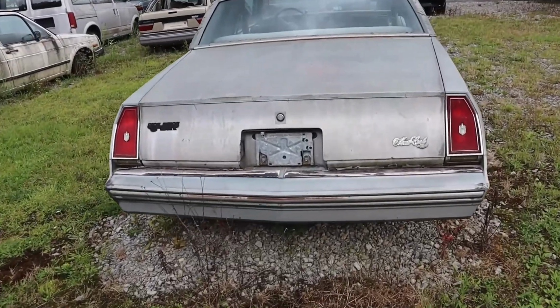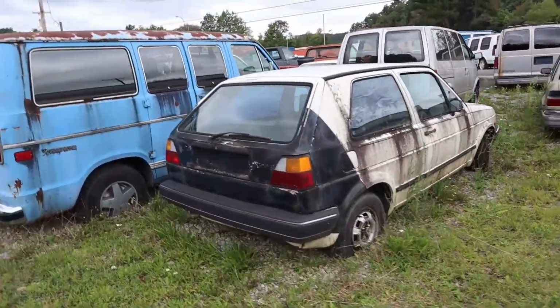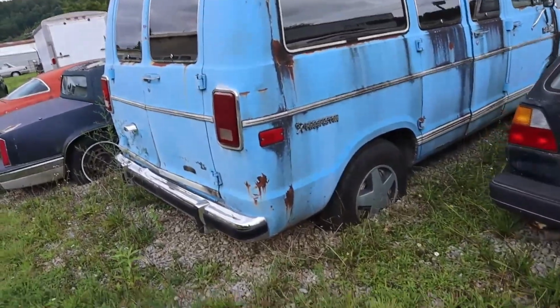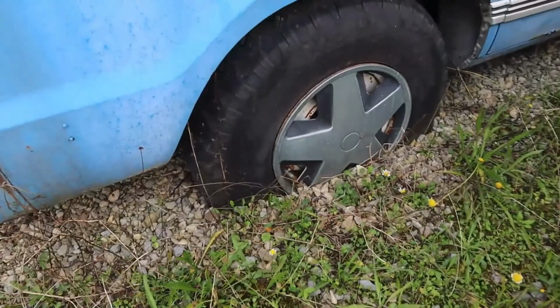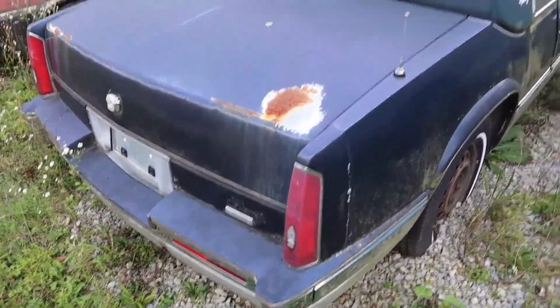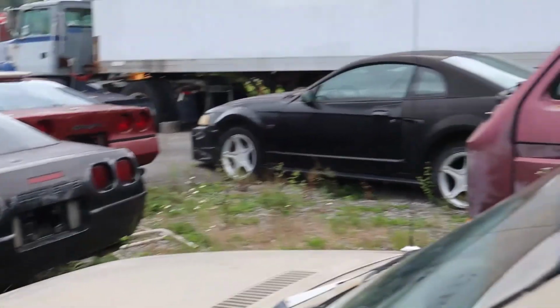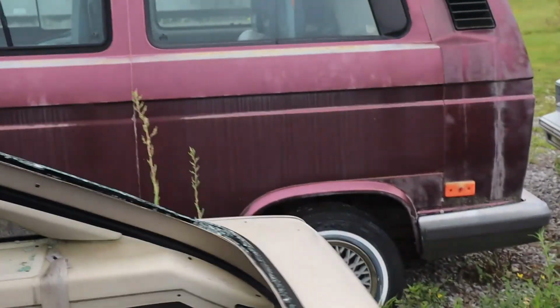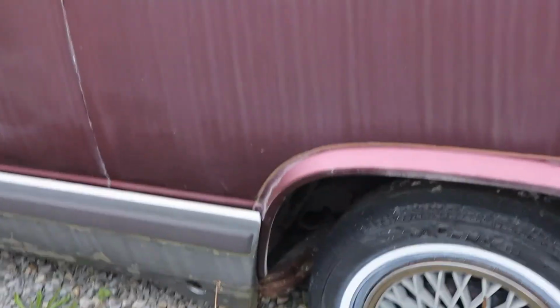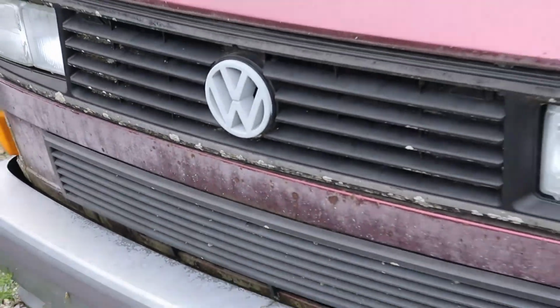An old Chevy Monte Carlo. Not even sure what that is, or what kind of a van that is, but all I can see is it is buried. All of these cars are buried in the ground. This is a Cadillac, some kind of a Cadillac. This is an old Volkswagen van. It's also buried in the ground. Still have the Volkswagen sign on the front.